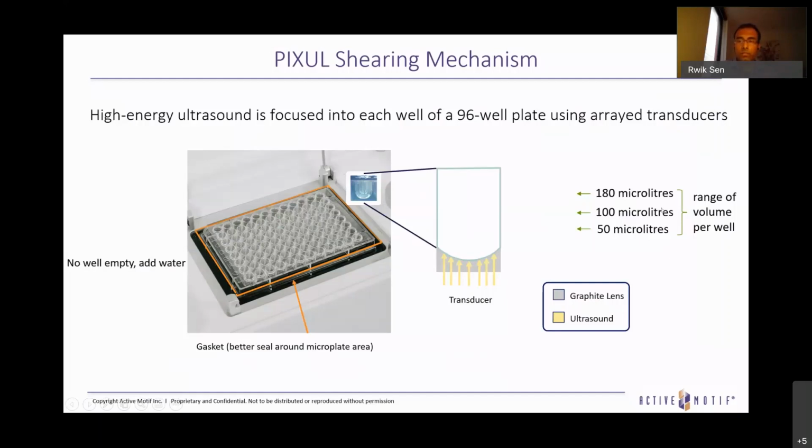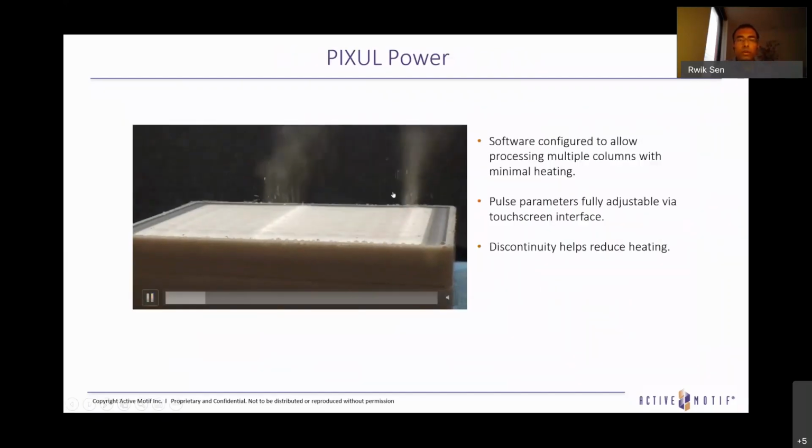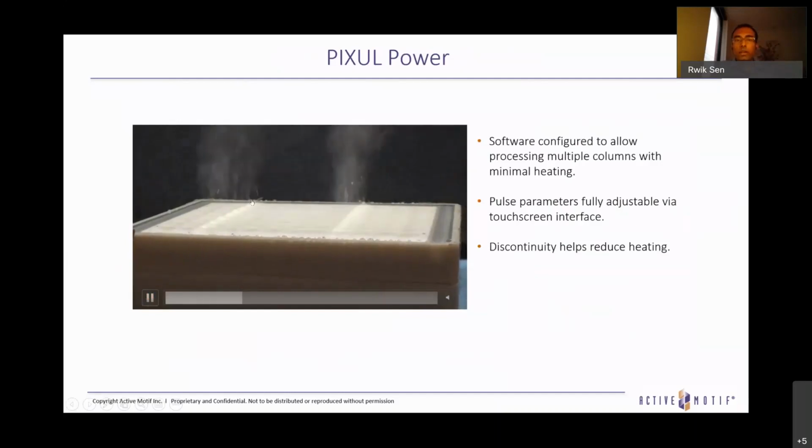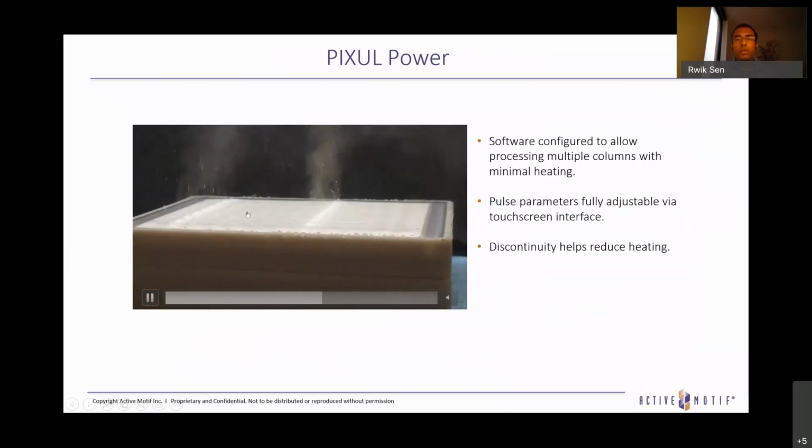These are some volume requisitions for PIXUL to run, and this is how your energy is processed and focused. Now in this video, if you can see the springs coming out of here, this is the internal anatomy where you see columns getting sonicated in pairs. This is done to minimize the heating.